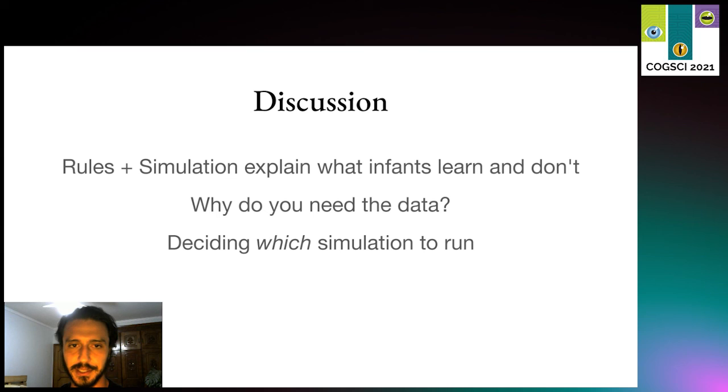So, for instance, you can exercise counterfactuals like, what would have happened if this block were a little bit to the left, or if it were a little bigger? And in future work, we want to look into this hypothesis by having some automatic ways to propose informative simulations to be run, given some observed data.